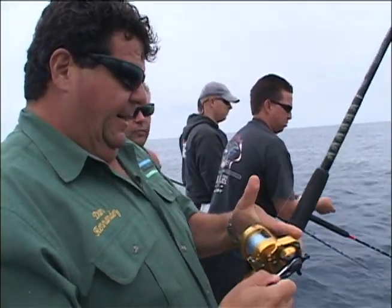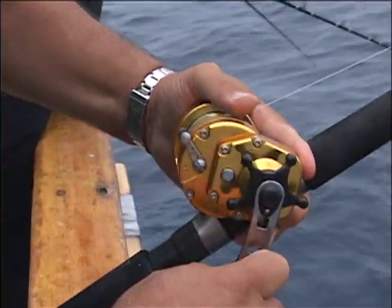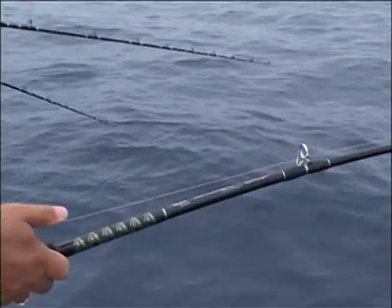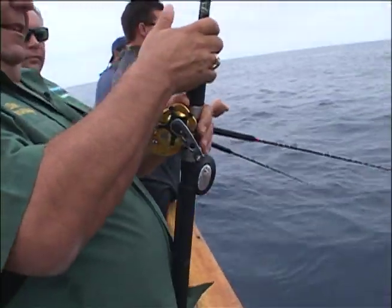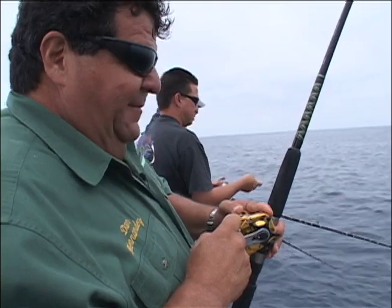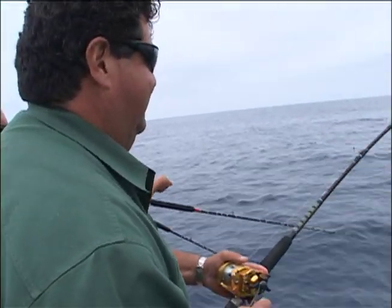You can see what I got here. I got a Torque 200, 25-pound test line and one of my signature rods. And what we're doing right now is just fishing the kelp. Chris said nobody should use anything lighter than 25. These fish get hungry.